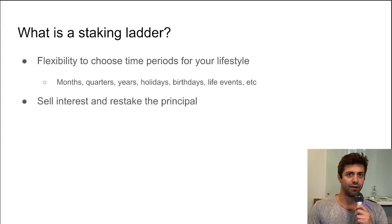Now, the premise of the staking ladder system is really simple. It's essentially that when you stake, that's your principal balance, right? That's your principal amount. So if I stake 1,000 HEX, my principal is 1,000. And when I unstake my HEX, I'll have all the principal plus some amount of interest, right? And really the concept is so simple. It's just you sell the interest that you made and you restake the principal out into the future again, so that you never really give away your precious HEX because your HEX has the ability to make more money for you. Why would you want to give away what's essentially your money printing machine, right?